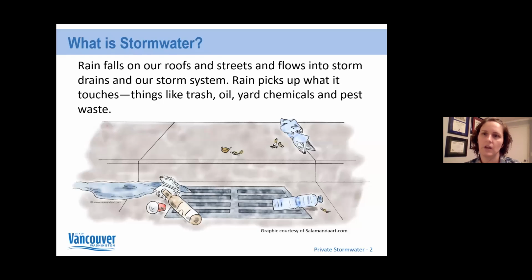There we go. So to begin explaining the stormwater facilities, I want to talk about what stormwater is. It's pretty straightforward, but it is a little bit of inside baseball. Stormwater isn't a real obvious terminology, but it's rain that falls on our roofs and streets and flows into the storm drains and the storm drain system. So that's straightforward. It includes rain and snow, just anything that falls and runs off of these hard surfaces.